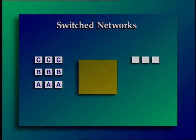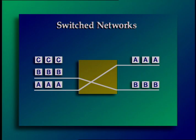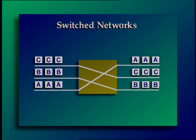Here we see a switching network. Switching networks have been around for a long time. The telephone network is a huge example of a switch network built around circuits. On the premises, the PBX, or your local telephone switch, are examples of boxes which provide switching. The key to this technology is that the bandwidth inside the box is very large compared to one of the lines coming in.